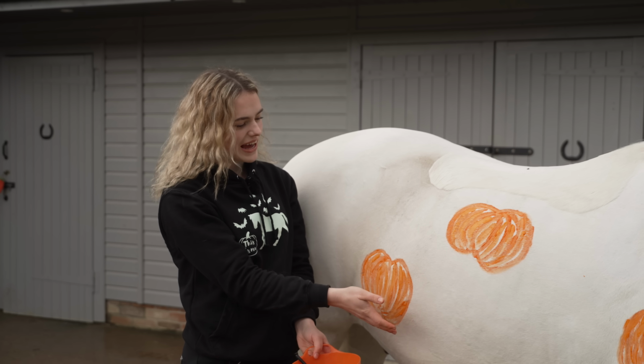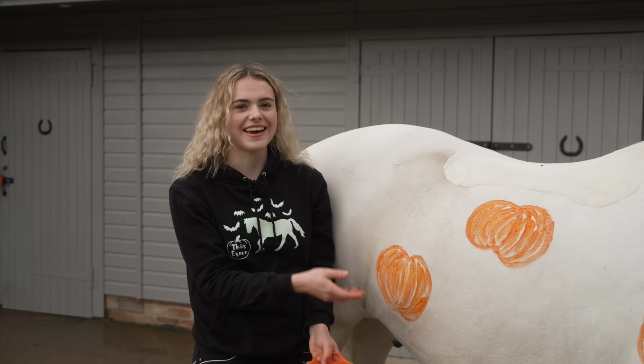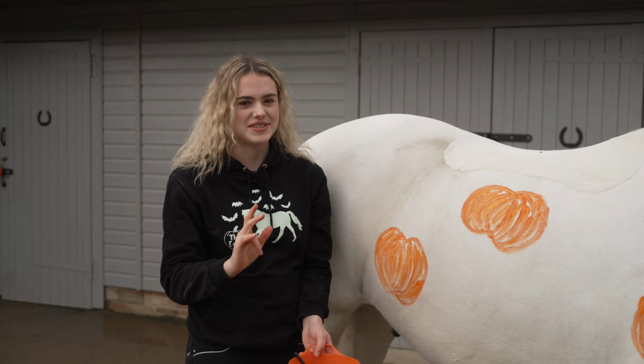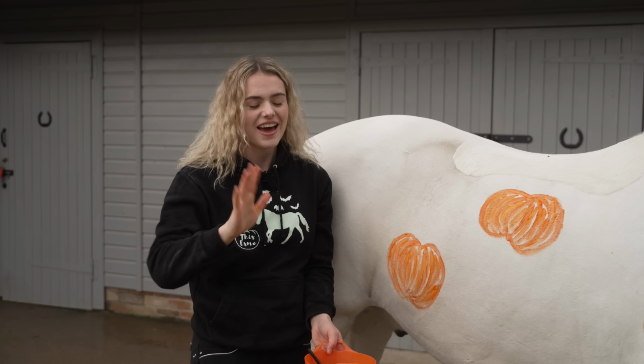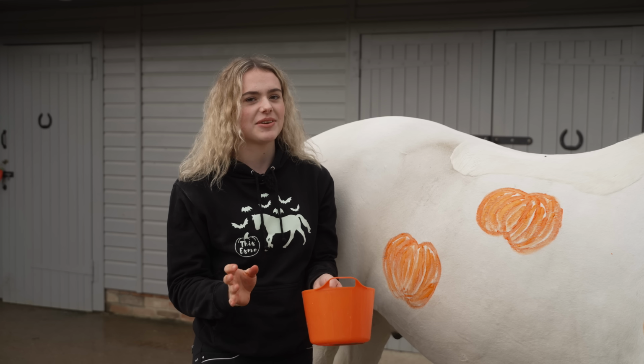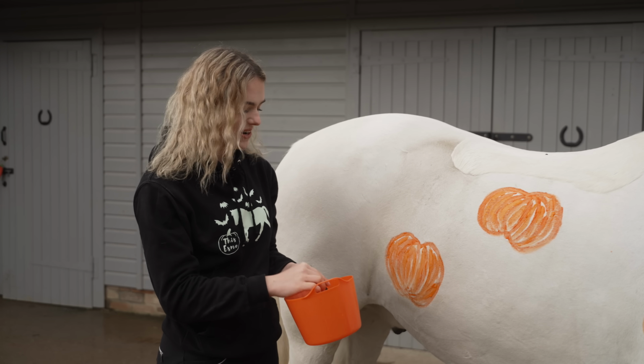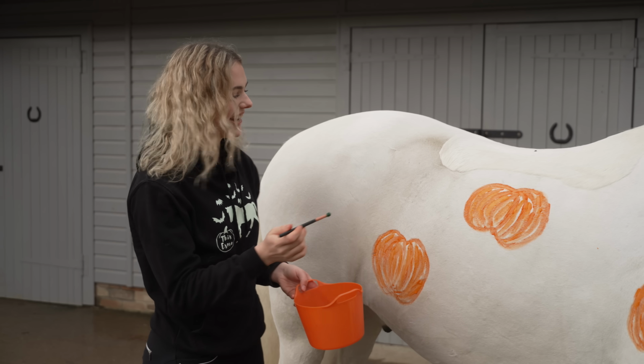So far, I'm pretty happy with how the pumpkins are looking. The next thing I'm gonna do is add stalks to them and a bit of leaves and maybe like the twirly bit, if you know what I mean. However, I don't want them to end up looking like peaches because I feel like that is a problem that we could have. So I'm gonna try my best and we'll see how it goes.